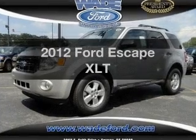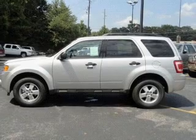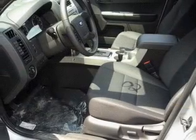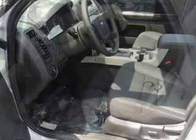Introducing the 2012 Ford Escape. If you're looking for an automobile with great attributes, look no further. With an efficient four-cylinder engine connected to a smooth-shifting six-speed automatic transmission, brake safely with the anti-lock braking system.